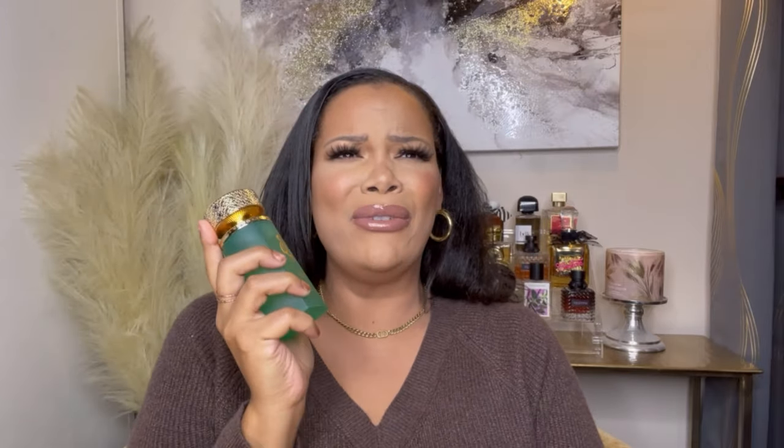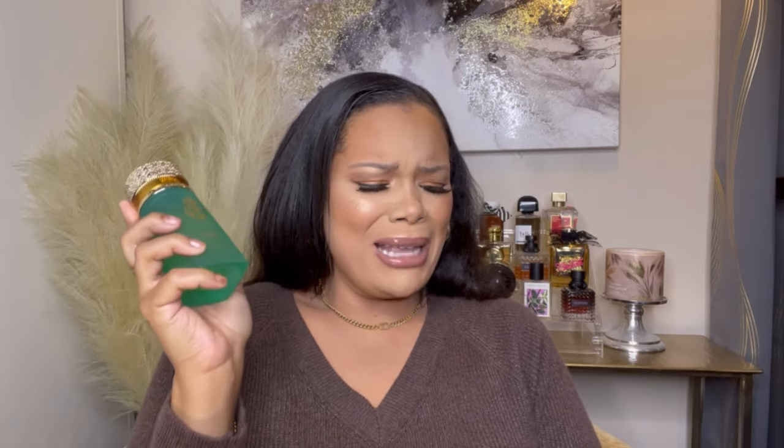It smells absolutely delicious. I want to drink this. That's how good it smells. It smells like ice cream and vanilla, and it smells like raspberries and peaches. It smells like whipped cream. I smell the marshmallow in here. I smell the cotton candy. I smell the marshmallows. This is so fluffy and delectable. Okay, this smells edible. I could honestly drink this.